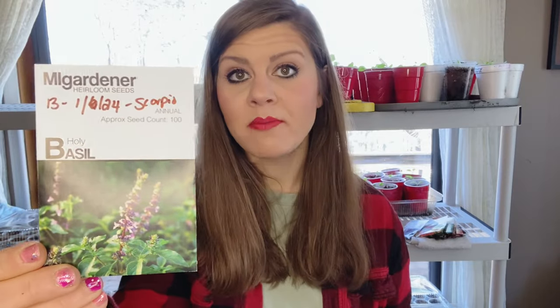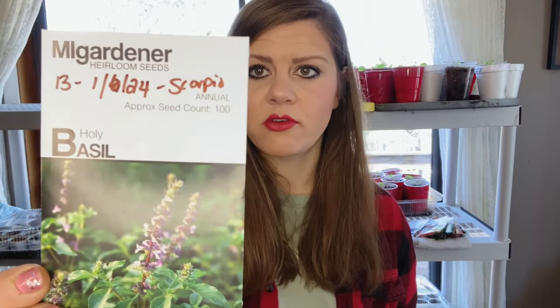Now also with the basil this year, I am planting holy basil. Holy basil is different than regular basil. If you know anything about basil, there is a difference. The one thing I'll probably go back and get, I thought I had basil here, I don't, regular basil. That's different. Holy basil, there's a difference. Okay, so that's for tomatoes.